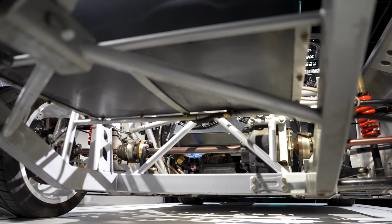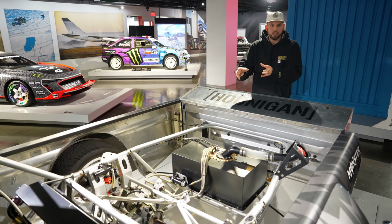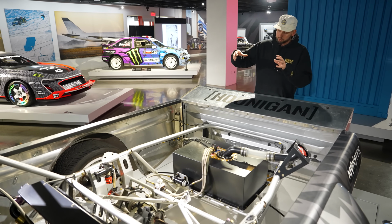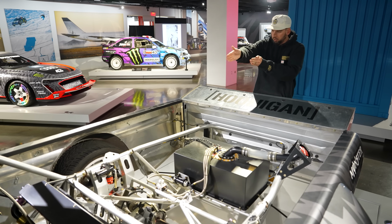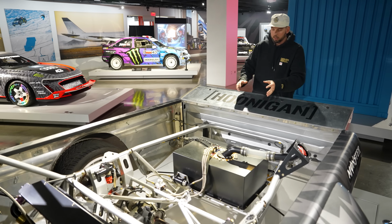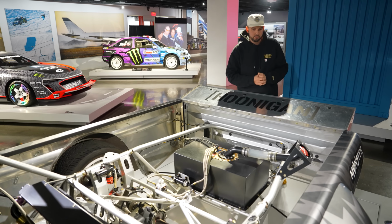The diff, if you can see here, is offset very far to the right. That offset diff gives you a really good pinion angle, and it also allows the driver to have a good position inside of the vehicle. That's a big thing that we learned with the Hoonicorn, because when you do have that transmission up front, you have to put all those diffs, drive shafts, everything around the driver. So this offset was specifically engineered around Ken's seating position.